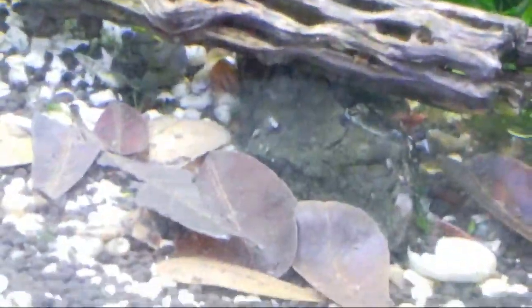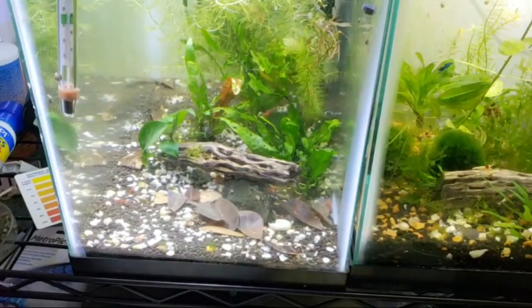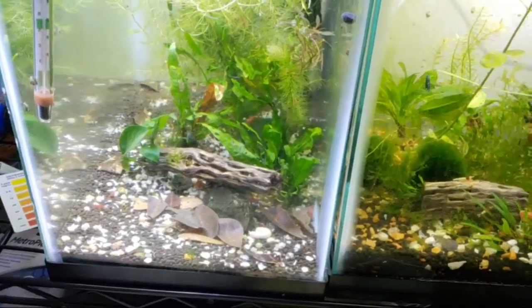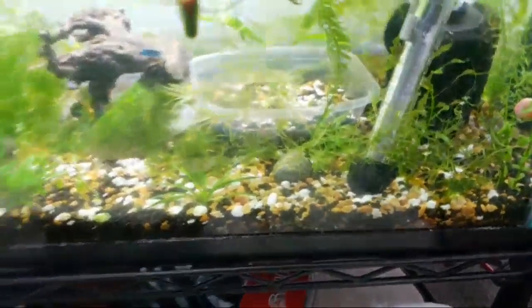Over in this tank, they're in the Devon tank. Thank you so much. Let's see. Even if they were very plain looking, yeah, totally, Alan. I love the panda loaches. So I must say the panda loaches.